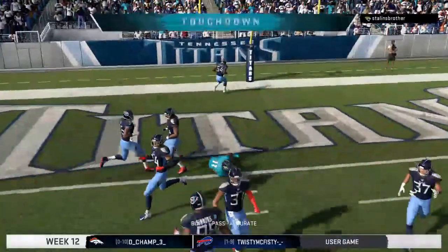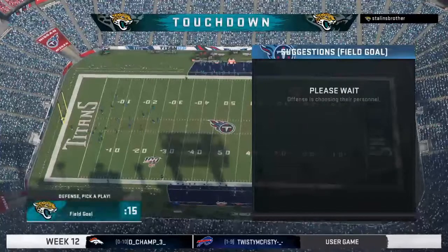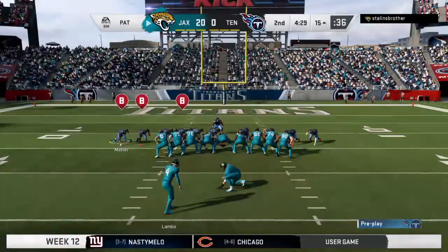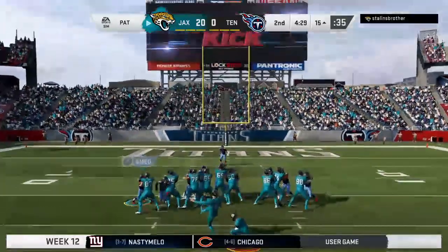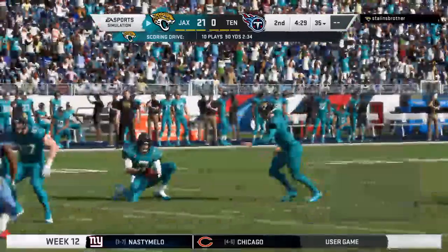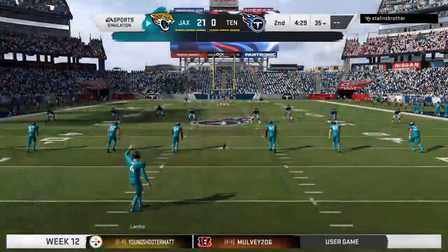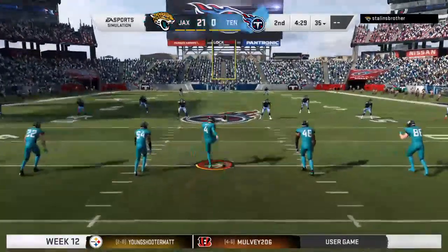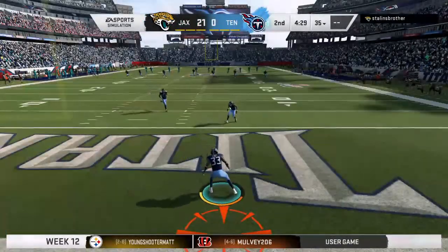And this is caught by Lee. Touchdown, Jacksonville. Marquise Lee, his 4th touchdown on the year. And the Jaguars are able to widen their lead. Extra point tacked on by Lambeau. And it's now 21-0. And Lambeau now, after the touchdown, he'll kick this one away.